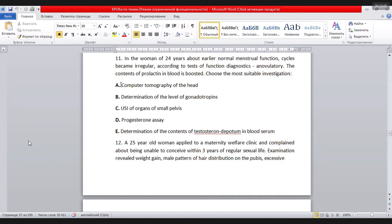That's why, first of all, computer tomography of the head. Yes, guys, for today enough, and for tomorrow it is benign tumors of female genital organs.